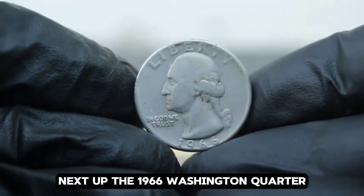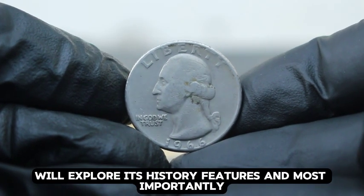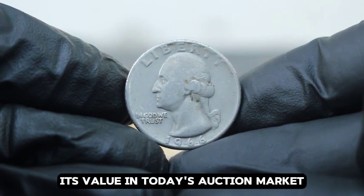Next up, the 1966 Washington quarter dollar without a mint mark in fine condition. We'll explore its history, features, and most importantly, its value in today's auction market.